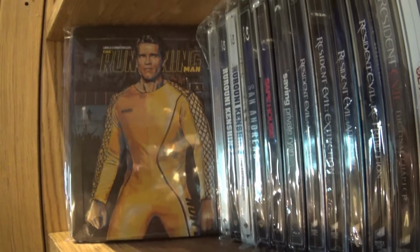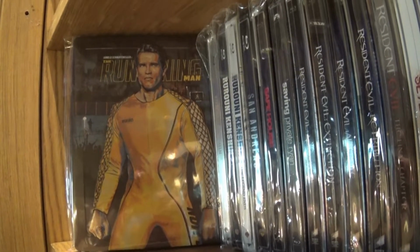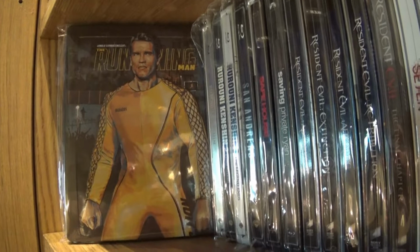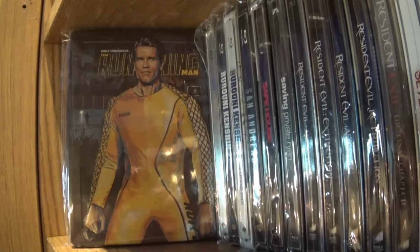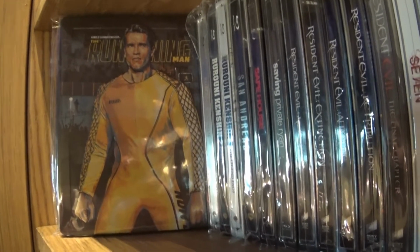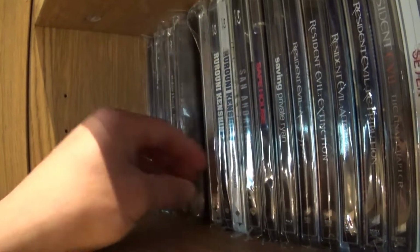Schwarzenegger, one of the other few Arnold Schwarzenegger films that I own. The Running Man. Cheesy as hell fun, but it's brilliant. Still don't understand why this has never had a remake. I'm not big into remakes, but this one could really do with a remake to do it justice, because it is set in the future and it visually could look appealing. The Rock could play the Running Man. I think it would be brilliant. You know, just do it.